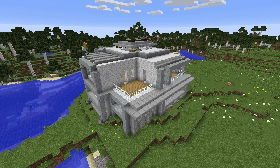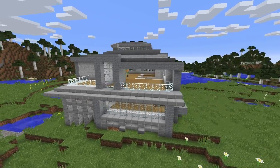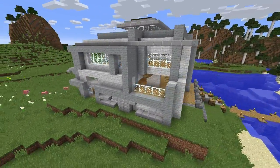Some parts of the house looked empty and ugly, so I decided to fix that. The solution? Grey frames. And here we go. The exterior of the house is complete and looks better than I expected.